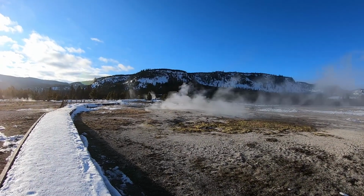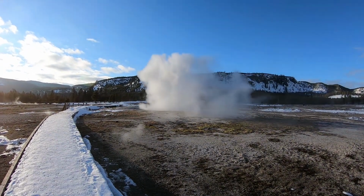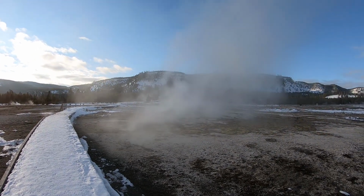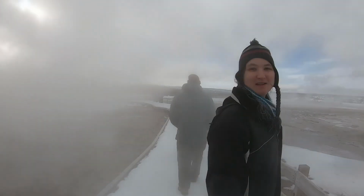Some of the bison just don't give a shit. I know. Yeah, sometimes water just explodes out of the ground. It happens. So like, can we just bask for a second? Like, look at the mountains, the trees, this field, the geysers, the bison. And we're just out here on our own. It's freaking incredible, man. This mist smells great.